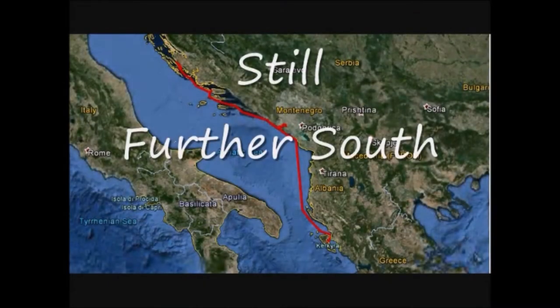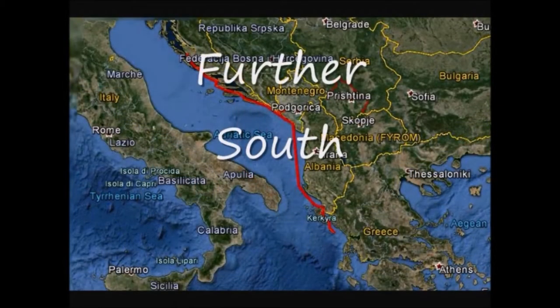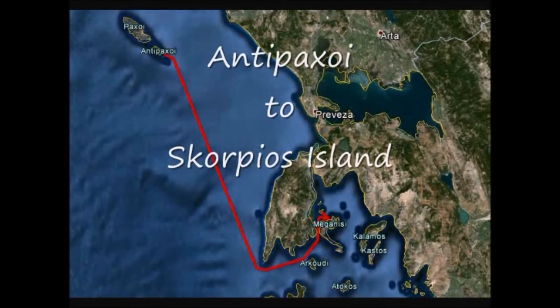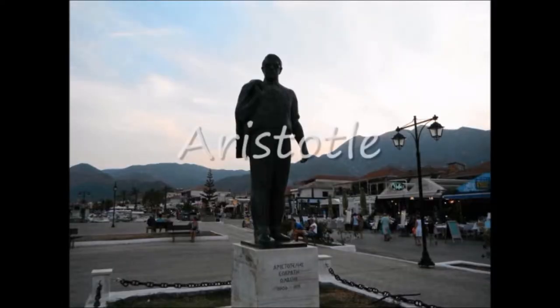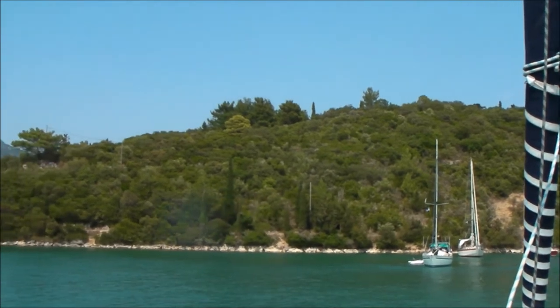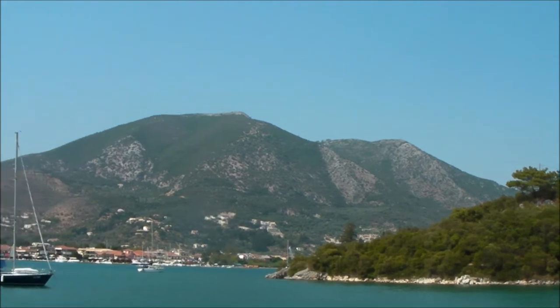This would be our longest passage to date, 180 nautical miles from Bar to Corfu, south from Corfu to Antipaxoi. Antipaxoi to Scorpius Island. Scorpius Island was once owned by Aristotle Onassis. And from Scorpius Island, we sailed around to Tranquil Bay at Nidri. Even though it was a little crowded in here, Tranquil Bay was the perfect place to rest up for a while.